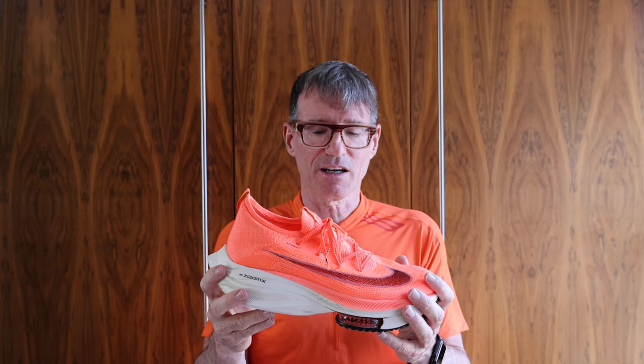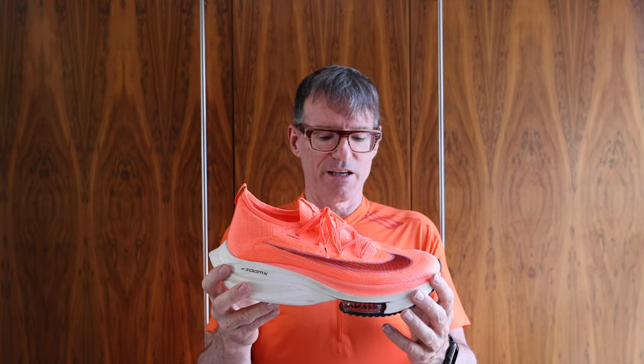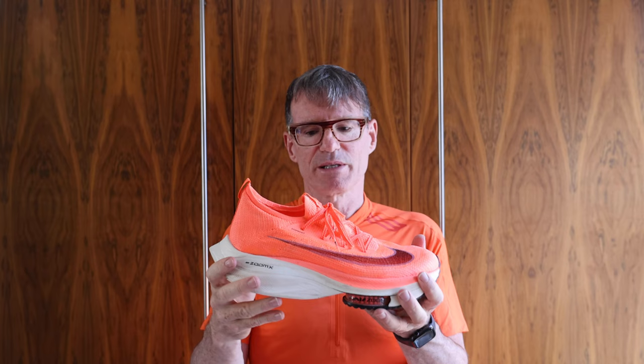I like the design of this shoe. There's a lot going on, but it's relatively simple, and definitely form follows function. You can see the Zoom pods at the front. You can see the carbon fiber plate. The materials aren't hidden in any particular way. I think the Vaporfly is very different. I think it's all foamed in, to use a phrase.